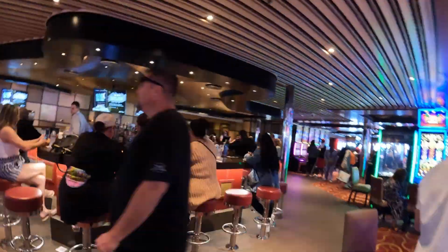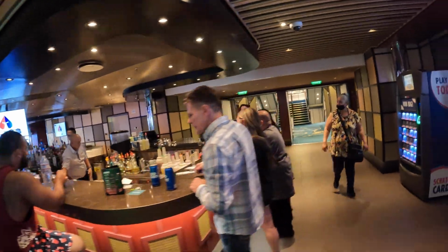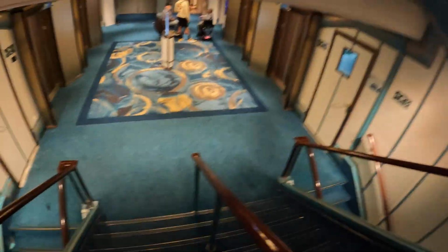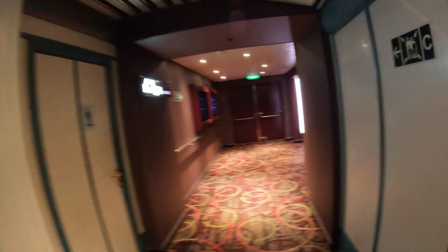As you notice, that sign did say Deck 4 Limelight Lounge. I do want to point that out because right here we got the casino bar, and right behind it is a stairway that leads down to the Limelight Lounge, and this is the only way to get to the Limelight Lounge. It's right next to the Sunrise restaurant on Deck 4. It's actually between both restaurants.